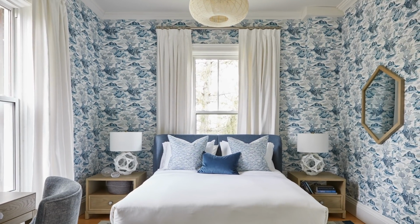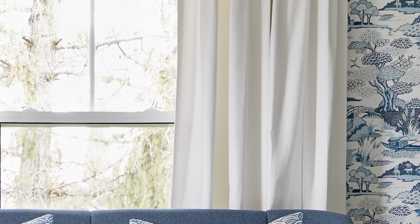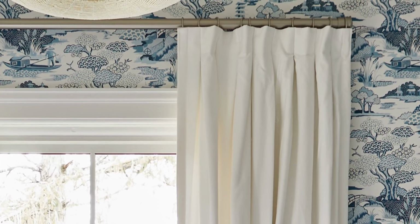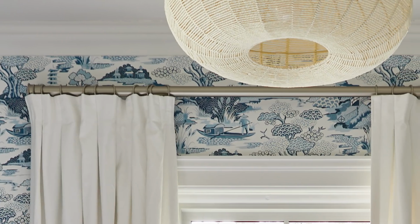Something that's really important to me in a guest room is I want it to feel soft, and I want it to feel calm, and I want it to have a sense of privacy. So for these drapes, we used ready-to-go drapery panels from IKEA, and we had our seamstress just put curtain tape across the top so we could put a traditional pinch pleat across them so they look more tailored and structured, and then we hung them with brushed metal rods.